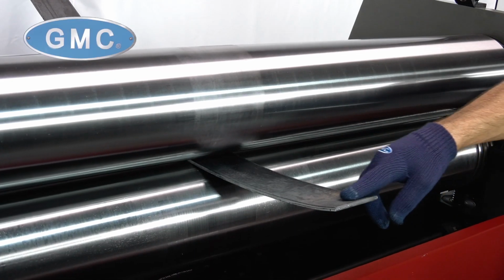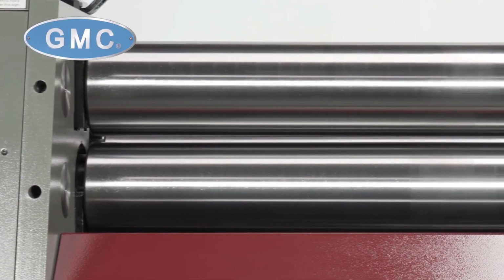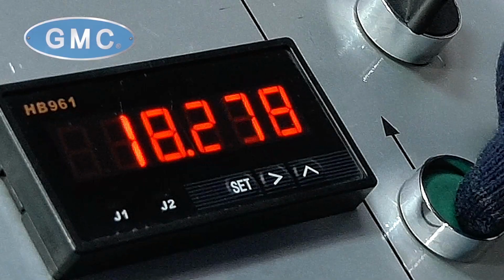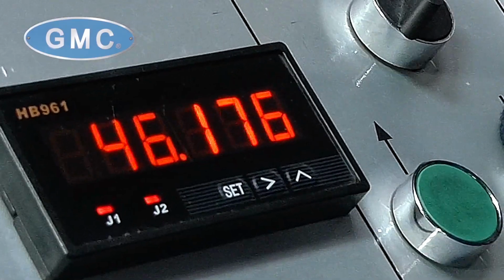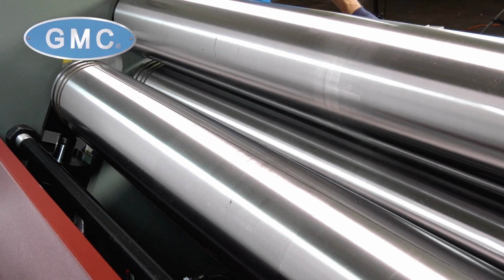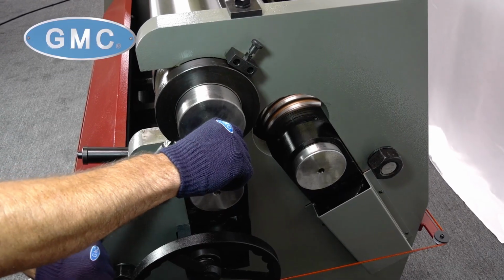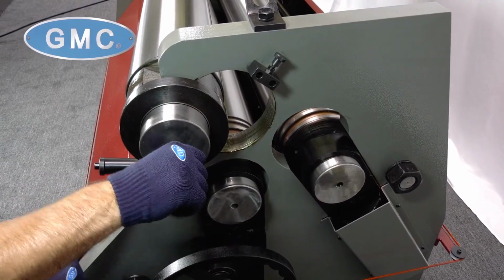Some of these features are initial pinch, 3 hardened ground and polished driven rolls, hydraulically powered bending roll with LED positioning readout for repeat bends, back roll tilt for coning applications, coning attachment, 3 wire grooves, and top roll swing out, which makes this one of our best sellers.